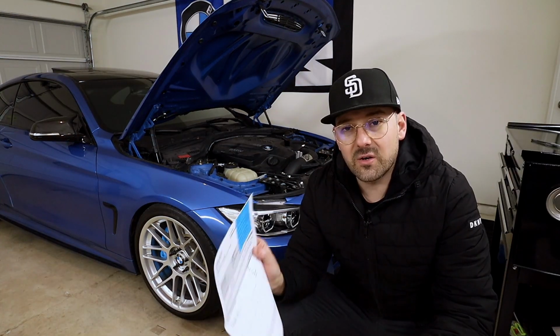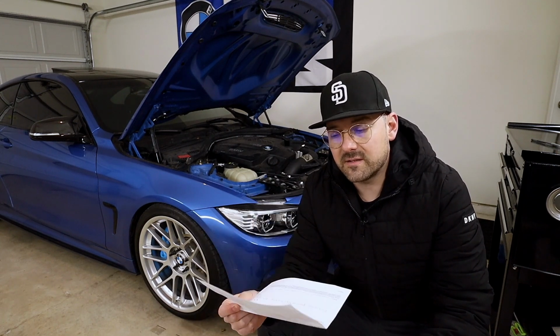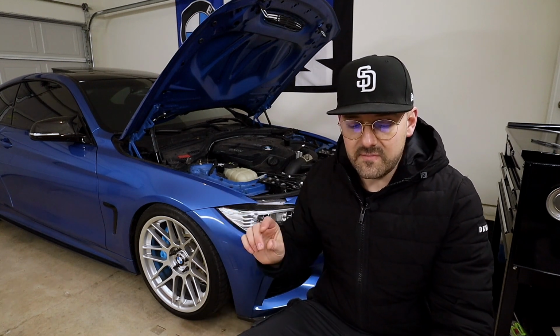Now, let's go over this invoice from Eurocharged here in Austin. Right away, he diagnosed this thing as a fuel injector. Now, we were on the right track. I figured it was a fuel injector only because we weren't getting any high pressure fuel pump codes per se. I remember on my N54, I was getting a specific code that said high pressure fuel pump plausibility. We didn't get that here. We just had a cylinder 6 misfire.